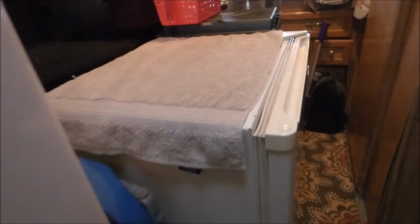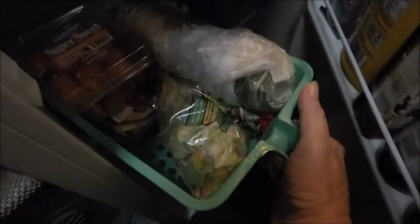So I'm so grateful, so grateful. I don't know if we can really see in here much, but I was able to put stuff in the door, the bottled goods, and my salad goods are in this little bin. Some salad dressing and some other things. So this is pretty cool.